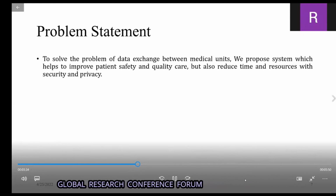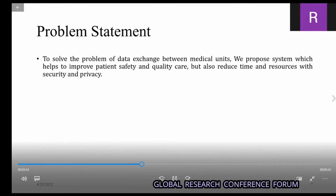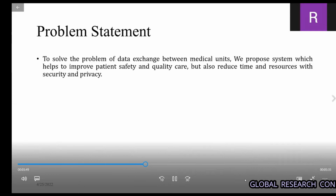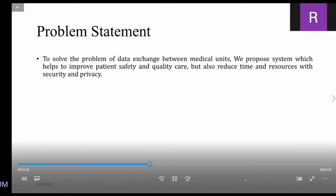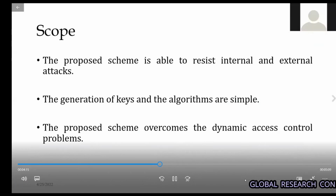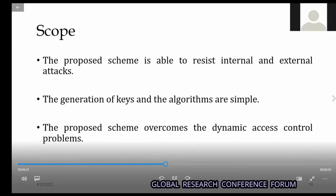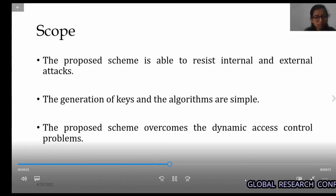Storing private health information on cloud servers managed by third parties is susceptible to unauthorized access. Privacy of the PHR stored in public clouds that are managed by commercial service providers is at extremely high risk. The PHR in cloud storage may be susceptible to unauthorized access because of the malicious behavior of external entities. So, the problem of data exchange between medical units is solved in this system. The proposed scheme is able to resist internal and external attacks. It means it revokes the account in an internal attack, and in an external attack, it resists by using cryptography. The generation of keys and the algorithms are simple, and the proposed scheme overcomes the dynamic access control problem.